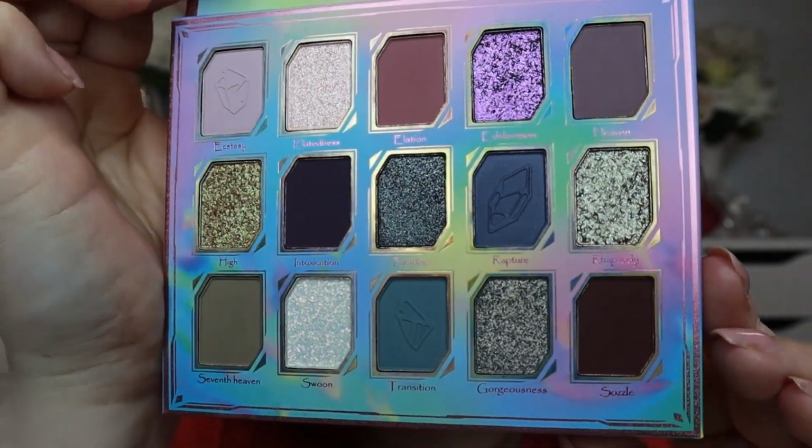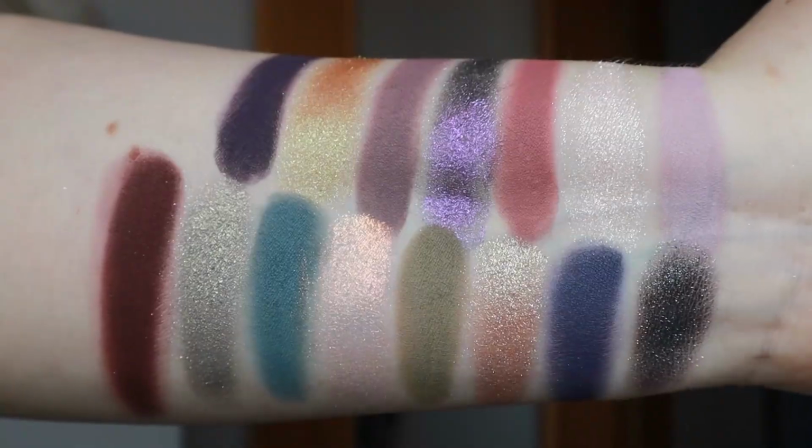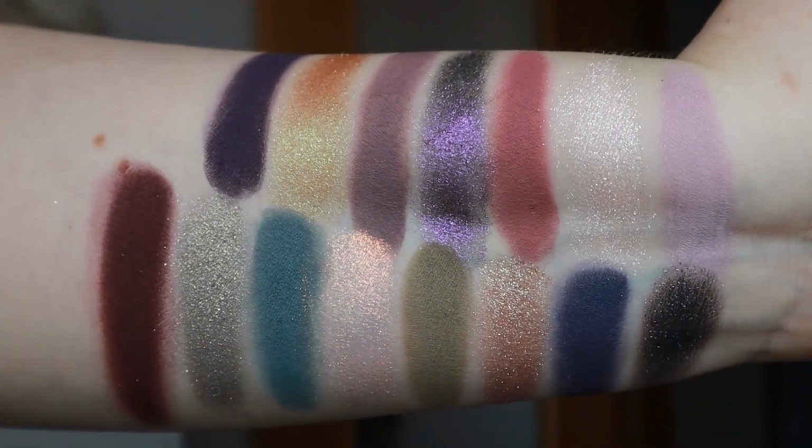There are 2 different palettes. One is the Jewels and Gems palette. I need to see which names, I'm not good with names. The Jewels and Gems palette is the more cool toned option, and this is so pretty. You have so many options in the palette. There's a green, there's a blue, there's several blues. You do have the more mauvey colors. I have to say it was so difficult to put that palette down.